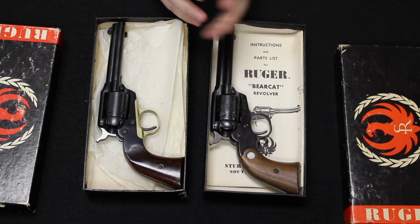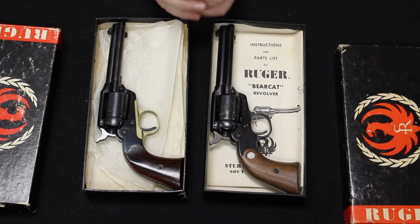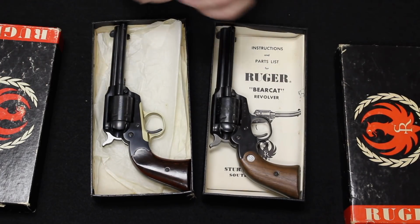Something like this, a Super Bearcat, might be in about the $400 to $500 range. The original Bearcat would solidly be in about the $500 range with the original box, and both of these are in excellent condition, 96% plus, I would say.